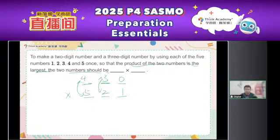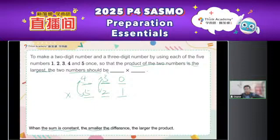numbers. Here we go. Remember, for the first question, we got the important conclusion: if the sum is constant, the smaller the difference, the larger the product. We can see in which case we will not worry about these two numbers' order when they add together, right? So the sum of these two numbers must be the same. However, the product is not the same. In which case we can get the largest one when we make sure the difference is smaller.